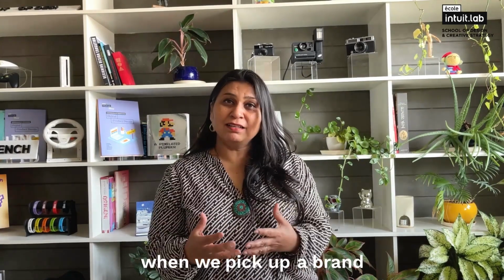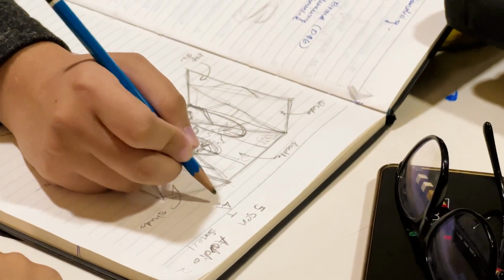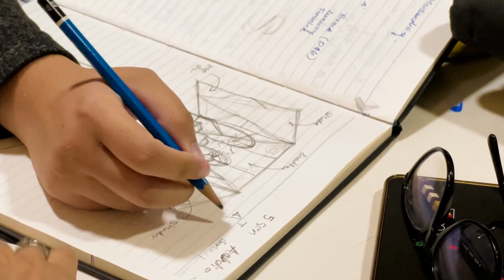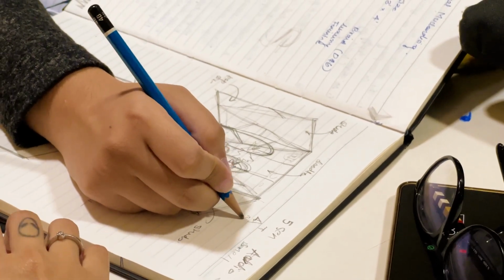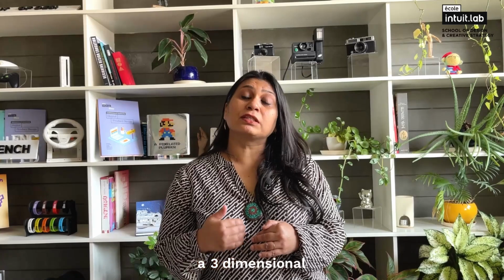then we picked up a brand, and then we figured out what are the values of the brand, and how do we translate those abstract values and feelings and ideas and notions of that brand into a tangible three-dimensional setup, right? So they do some sketches, etc. That's the process they went through.